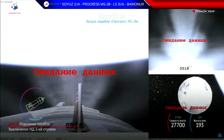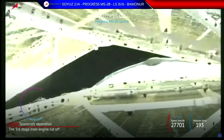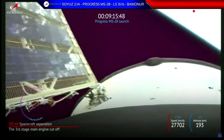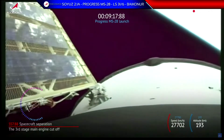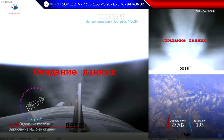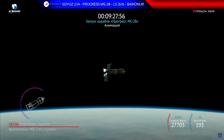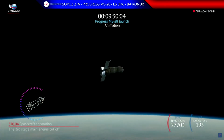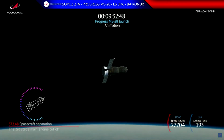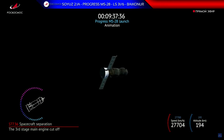And the command has now been issued for solar array deploy that you see occurring. And we have confirmation of solar array deploy and navigational antenna deploy as planned. Progress now in its preliminary orbit, beginning its 2-day journey to reach the International Space Station early Saturday morning.